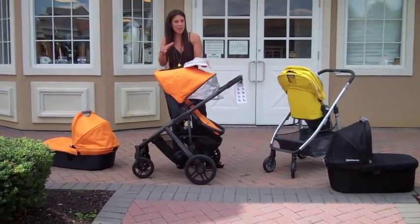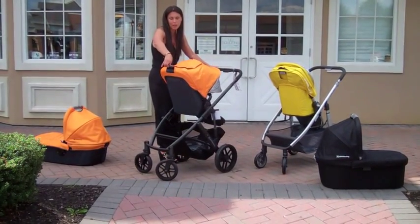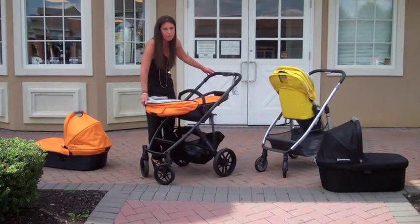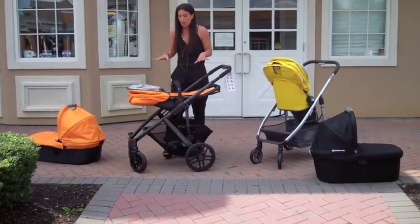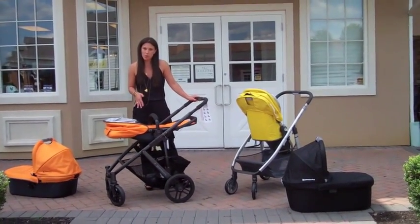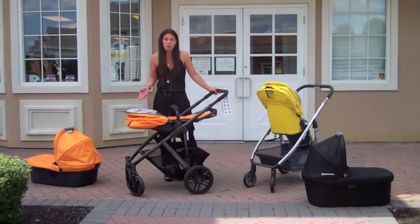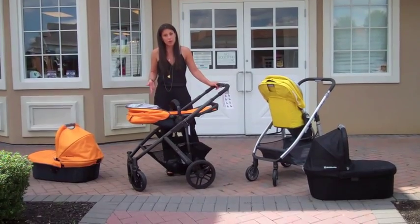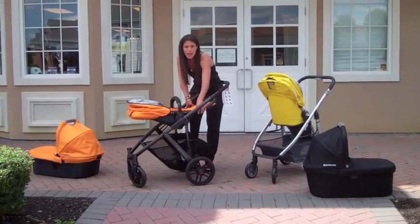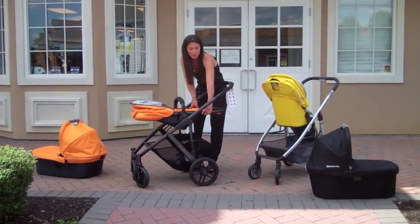Peekaboo window, extra airflow, and very easy to recline, simply by pulling up on the back. It does have multiple positions. The flattest of the positions is not 100% flat, so I would not put a newborn in here. I'd still utilize the bassinet for a newborn, but it is really comfortable for a child that's about 6 months or more to get some great naps. Additionally, you have an adjustable footrest, so you can move it to where you feel comfortable with it or where your child's little legs feel comfortable with it.